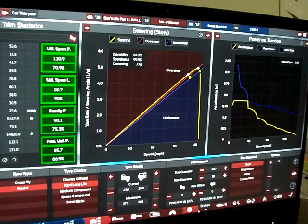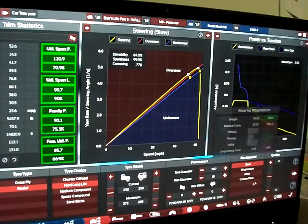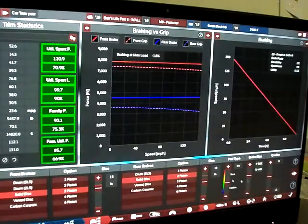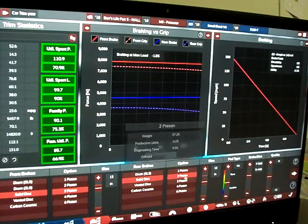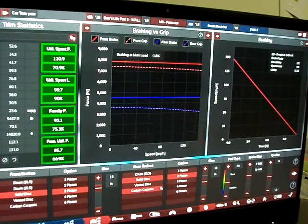Okay. Our long life 250 65/18s, steel rims. Solid disc 3 piston in the front, solid disc 2 piston in the rear. 15 inches front, 13 inches rear, 44 pad type. He's got the longest stopping distance of 143.4.